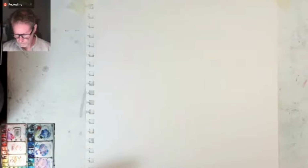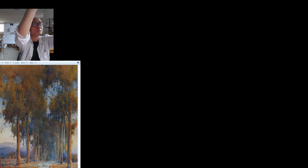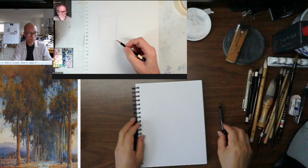Okay, so let's get into the... So he definitely is, you know, talking about California watercolors, you got to talk about Percy Gray being one of the early ones. Okay, I'll do one here. Really playing up on the vertical on this. Maybe be more vertical than that.